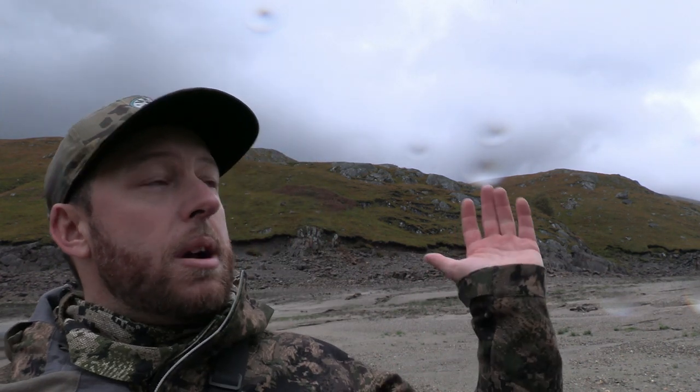So I'm going to find out the plan in a second. Obviously going to do some stalking. Wind's coming across the face, so we're going to have to do a bit of a loop and go around it. But yeah, good times anyway. It's beautiful. Just absolutely stunning.